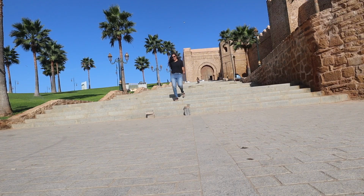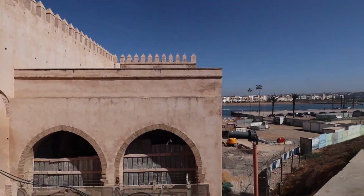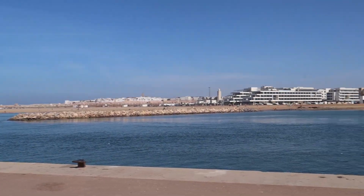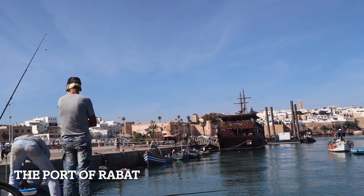Finally, it was time to hit the road again to head towards the Hassan Tower and check out the marina area of Rabat. I'm just walking by the marina area of Rabat and it's so beautiful. There's even another restaurant bar area called Lido. There's a bar, cafe, and it's located on an old ship and looks pretty cool. And people are just fishing here.